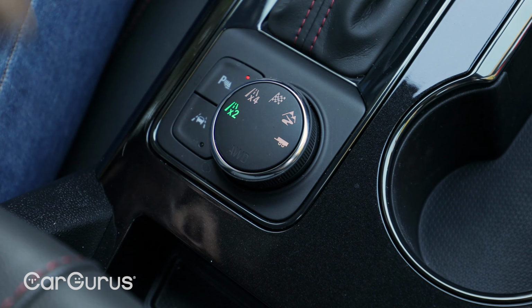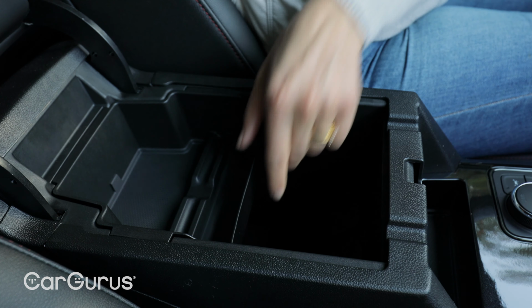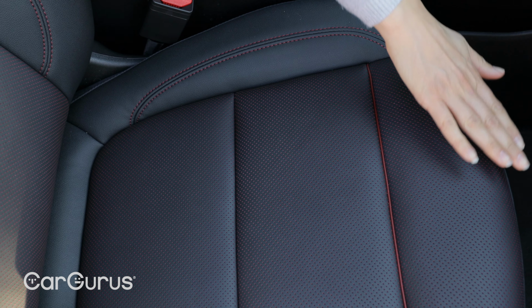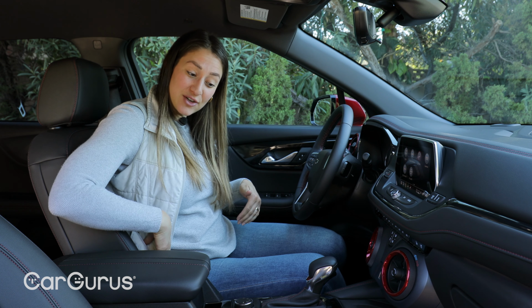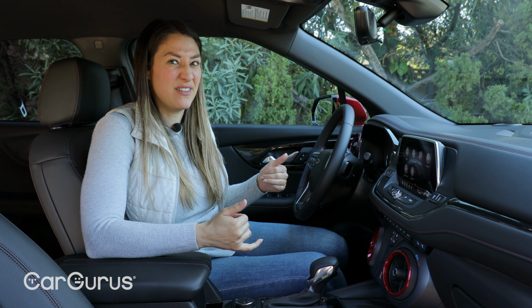Cup holders, here's your drive mode selector, a good amount of storage in the console, and 2 more USBs. The RS trim comes with standard perforated leather seats with red undertones that ties the red stitching and other details together nicely. They do have good lumbar support, but on a long drive, they would feel a bit stiff.